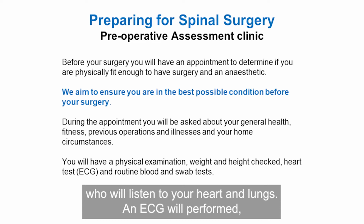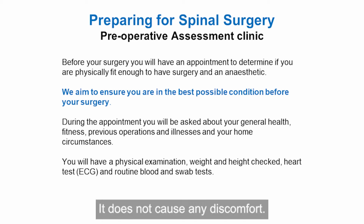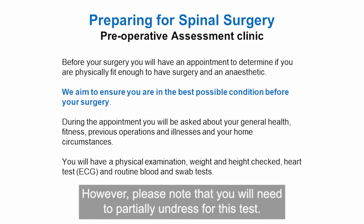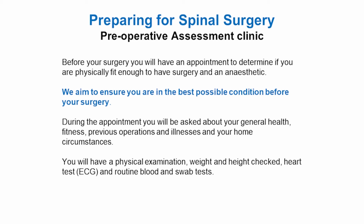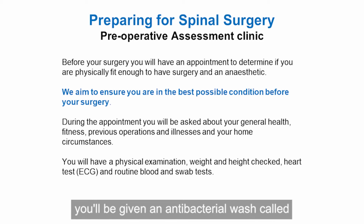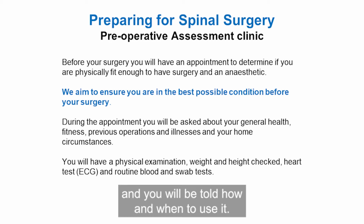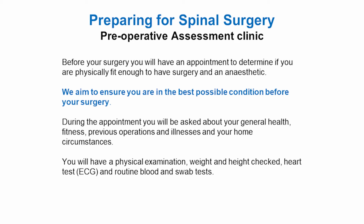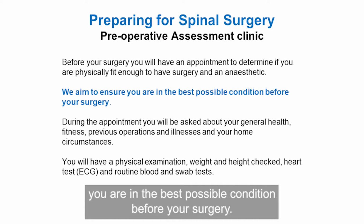An ECG will be performed which records the rate, rhythm and the electrical activity of your heart. It does not cause any discomfort, however please note that you will need to partially undress for this test. You will also have some routine blood and swab tests taken. During your pre-assessment, you'll be given an antibacterial wash called Hibiscrub to use before your surgery. This wash helps minimise infection and you'll be told how and when to use it. This appointment is important as we are aiming to ensure you are in the best possible condition before your surgery.